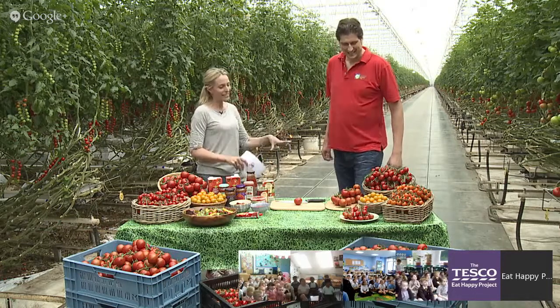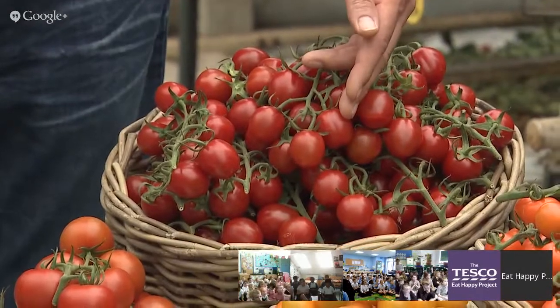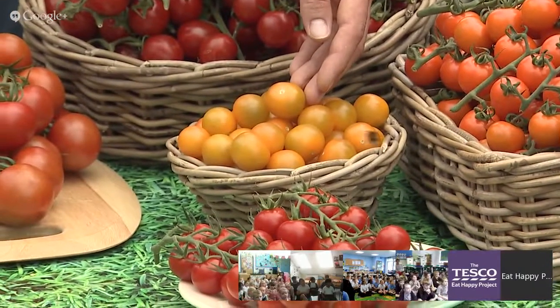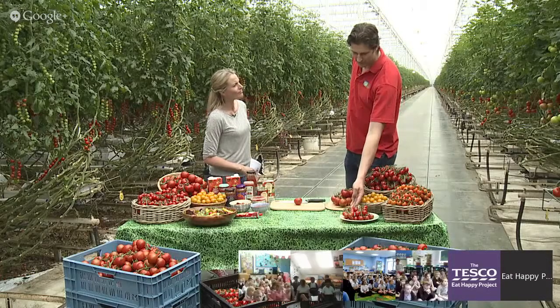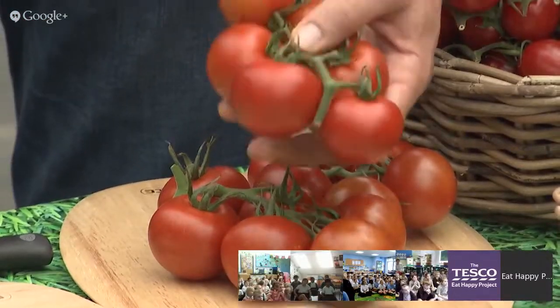So how many different varieties of tomatoes do you grow in here? We could grow up to 11 or 12 varieties in one season. And you see a small selection here. We grow the midi plum tomatoes, the orange ones, which are actually Japanese. Fantastic. We've got these yellow tomatoes here. They're from Spain. We've got these wonderful baby cherry tomatoes, with a really nice juicy flavour as well, as well as these on the vine tomatoes.